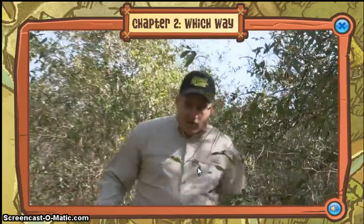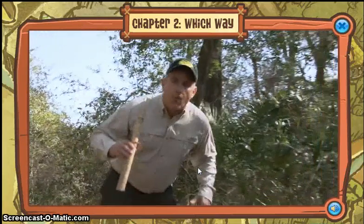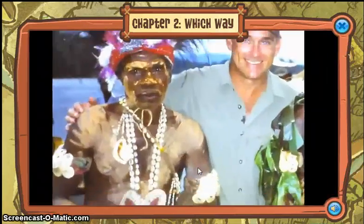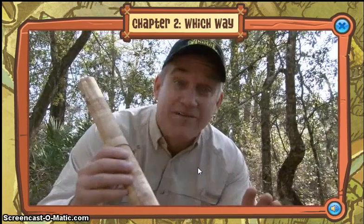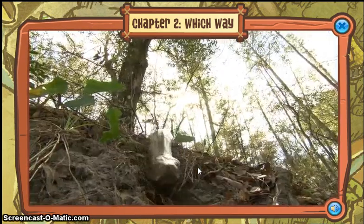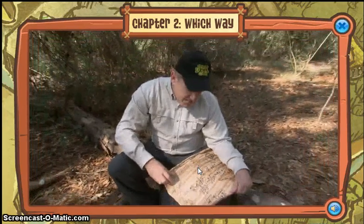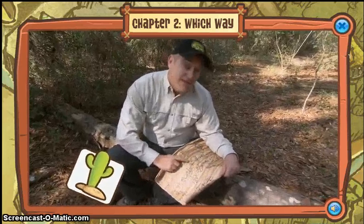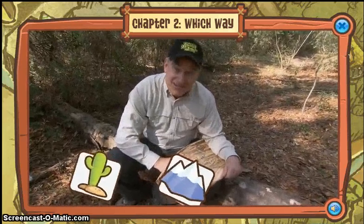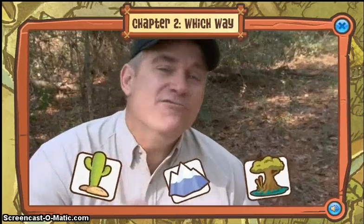To make things easier for us, I got a secret weapon, this map. You see, years ago in the wilds of Borneo, a wise old man gave me this secret old map. And he said, use it if you ever want to find a giant snake. If we look at the old map, there's a number of places we can check out. We can go to the dry desert, maybe the cold mountains like Mount Shir Jamah, or how about the swamp forest? It's up to you. Where do you think is the best place to look for a giant python?